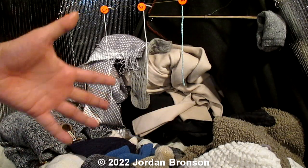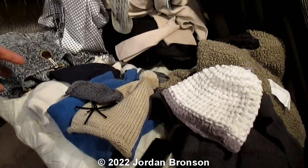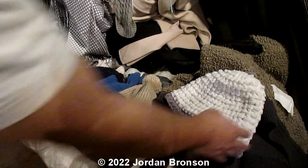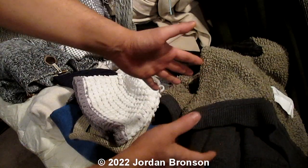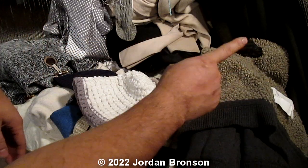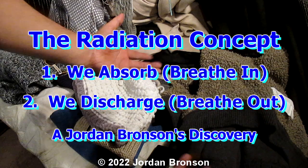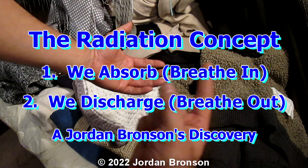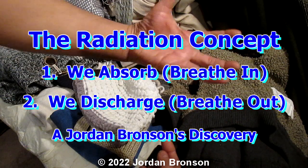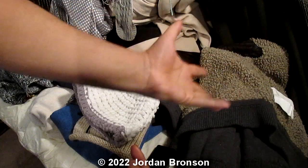So, I'm going to pan down here. I have polyester, and I'm going to show you. This is why I said it can help you, but it can actually kill you slowly, because it's not letting you out to breathe. Remember, I always said, and I will say it until the day I die, because that's my discovery: the body needs to absorb, but the body needs to breathe.